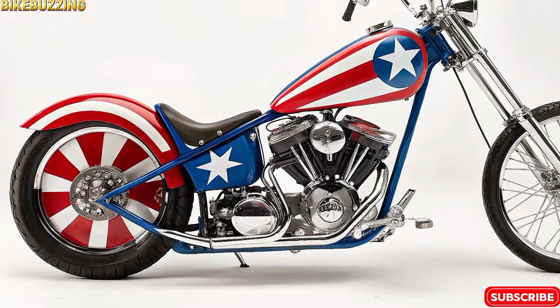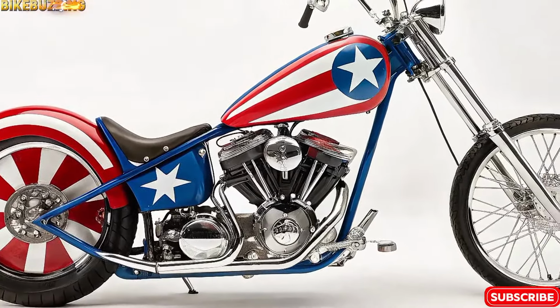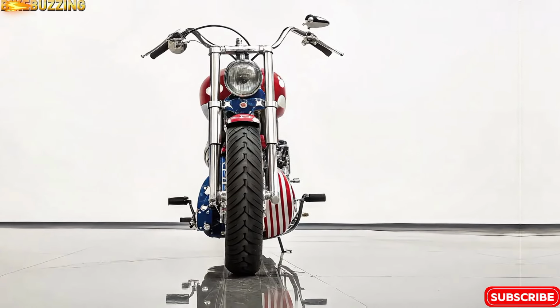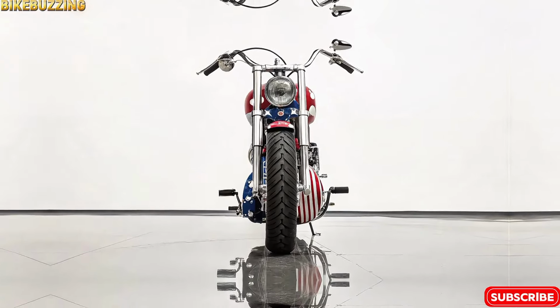The chrome-plated V-twin engine, extended ape-hanger handlebars, and the classic sissy bar give it the unmistakable look of a true chopper. New for 2026, Harley-Davidson has introduced LED lighting, a sleeker frame design, and a lightweight yet sturdy aluminum alloy chassis to improve handling and durability.